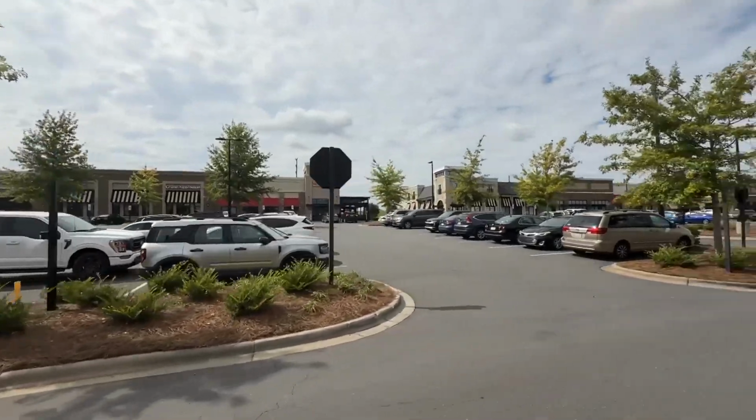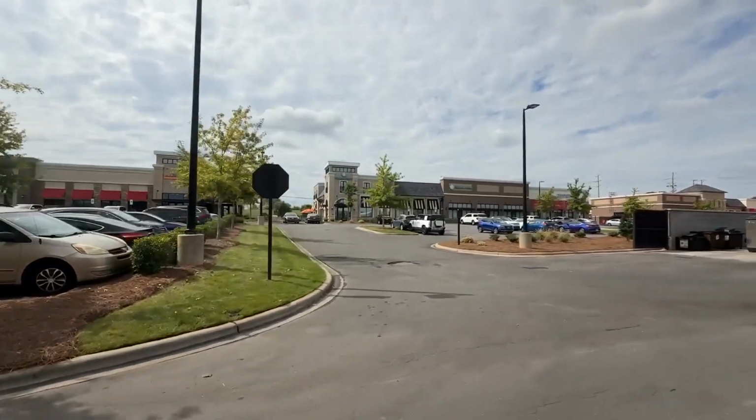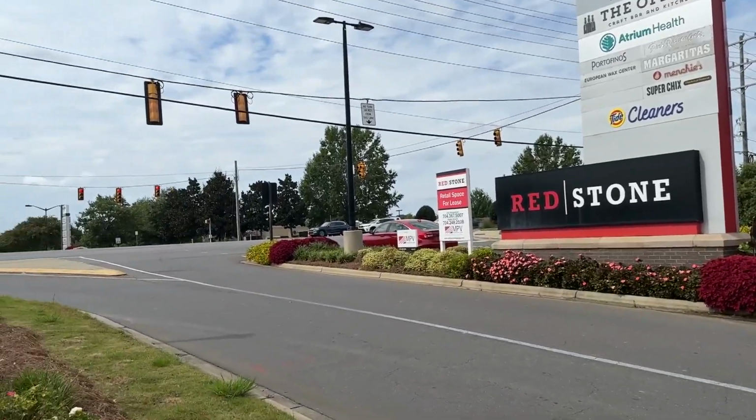To add on to the conversation of things to do and the amenities that are really close to the Indian Land area, I mentioned Ballantyne, there's high-end shopping, places to go eat, there's things to do. There's also even in Indian Land, as it's growing, the Redstone shopping district kind of right there in Indian Land. But like I mentioned, you're not far from Fort Mill, South Carolina, Rock Hill. There's a lot of things to do that are going to continue to get built in this area and all within very close driving distance.